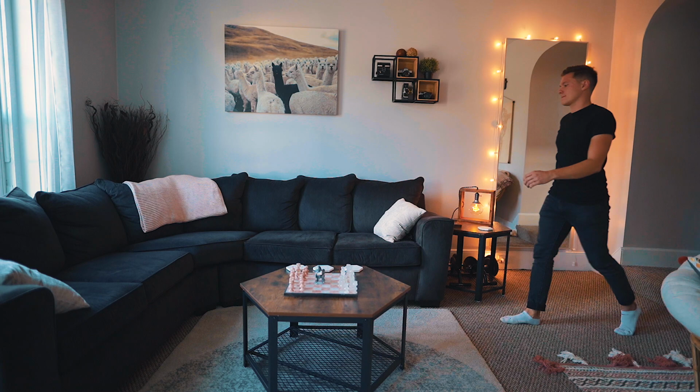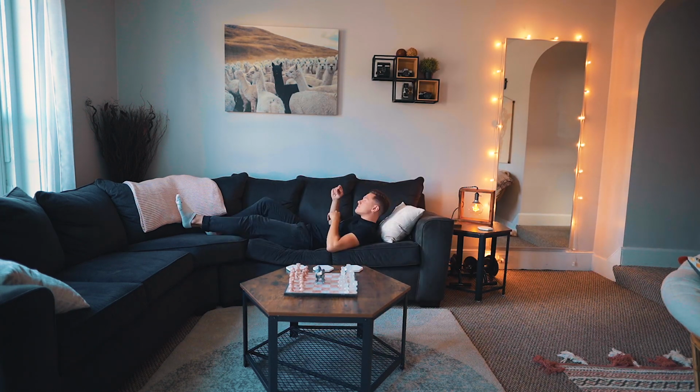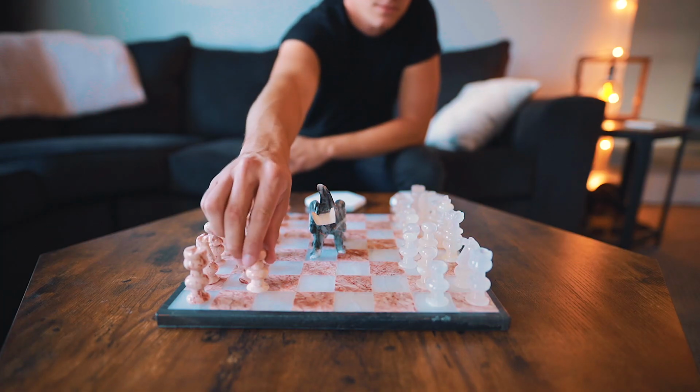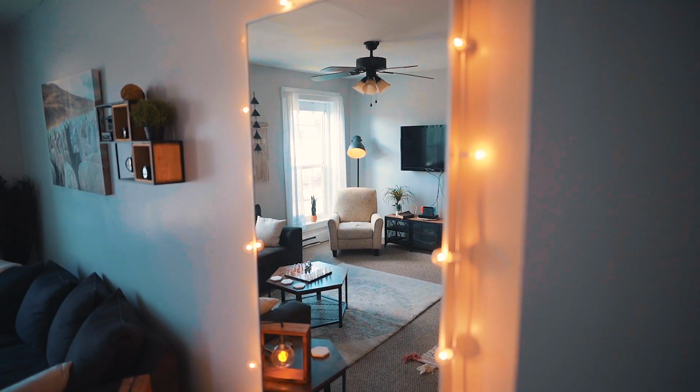Now, the second section is kind of this whole corner. The living room is pretty big, so I kind of needed a big couch, so I got this L-shaped couch, and I just kind of decorated around it. My favorite thing in this entire living room is this mirror with the lights on it. I just love that so much.